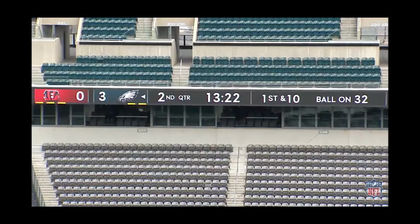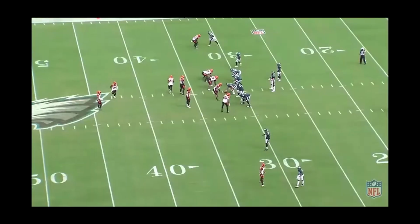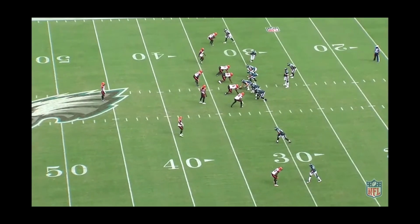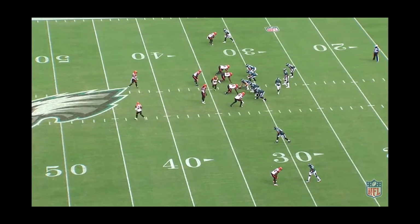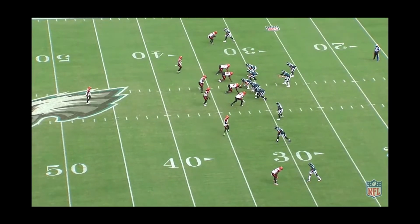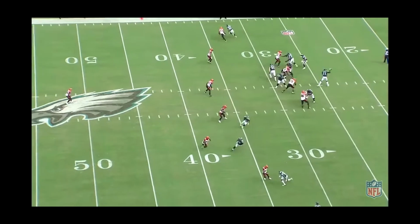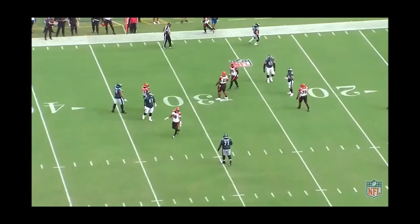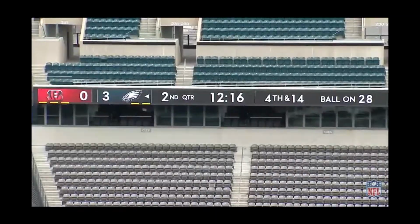All right, now see, now I'm starting to understand why Doug Pederson is starting to catch the flak along with the rest of the team in terms of play calling, because his play calling is really, really questionable. Now, this is going to be a running back screen out of the backfield. Defense sniffs it out, man. Every single time Doug Pederson runs a screen, everybody sniffs it out. Come on, Doug, go back to the drawing board on these screens, man.